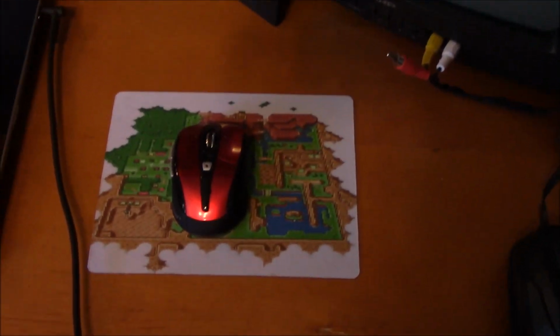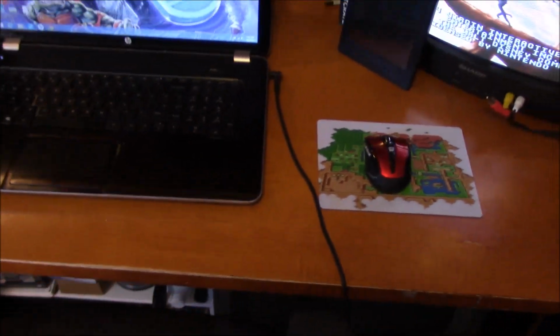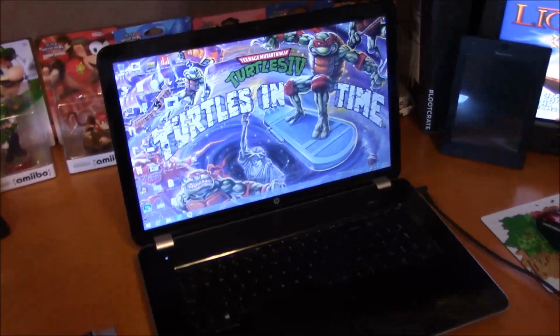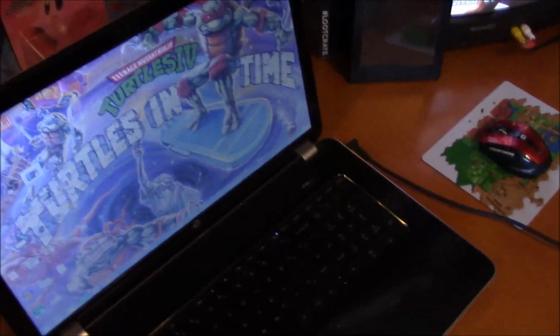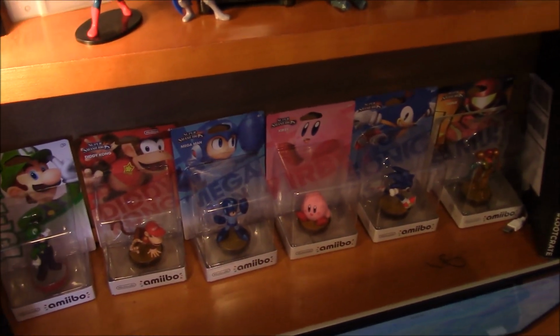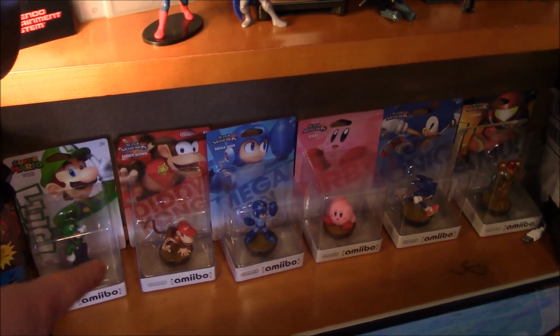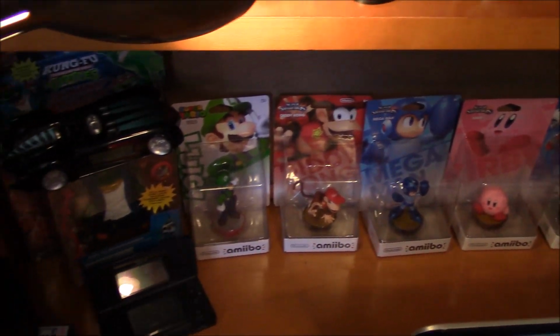This is my Zelda mouse pad, which I actually got from an arcade block. This is my laptop. This is where I do all my editing and everything I do on the computer. Back here, this is all the amiibos I got. Just picked up Sonic, Mega Man, and Luigi the other day.